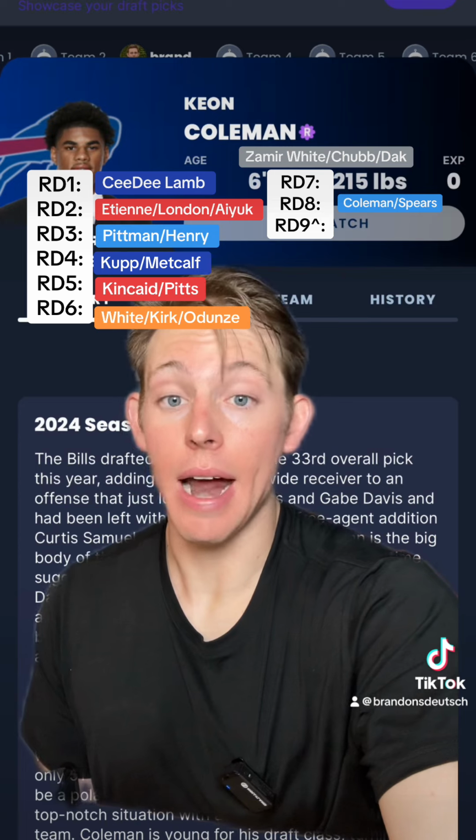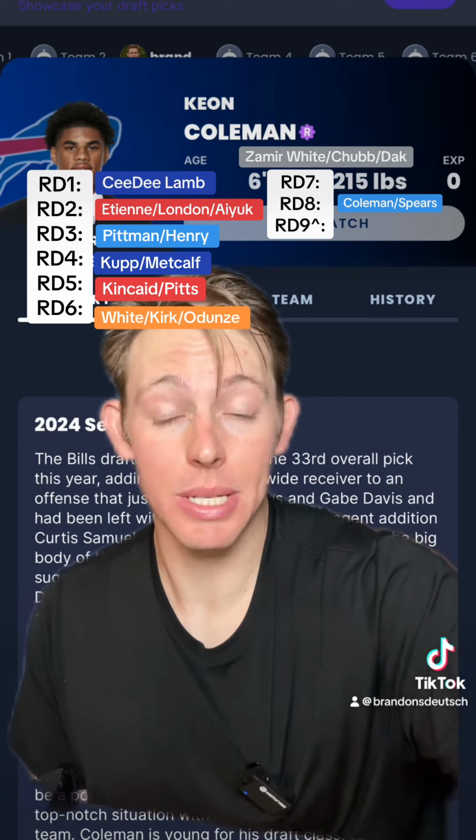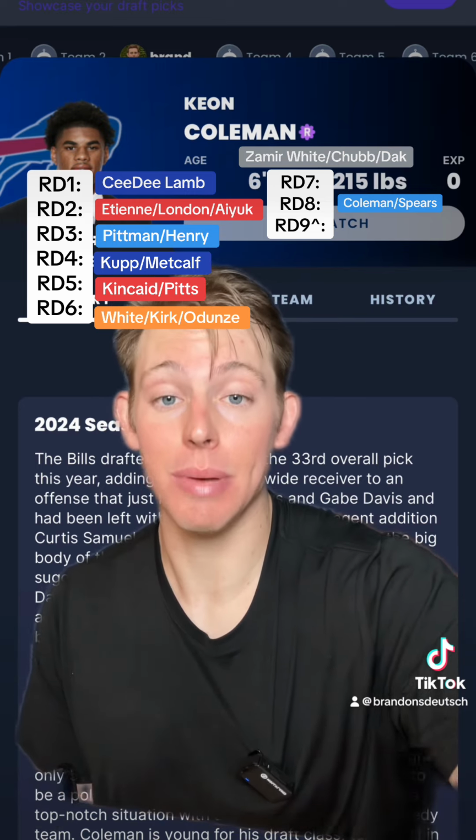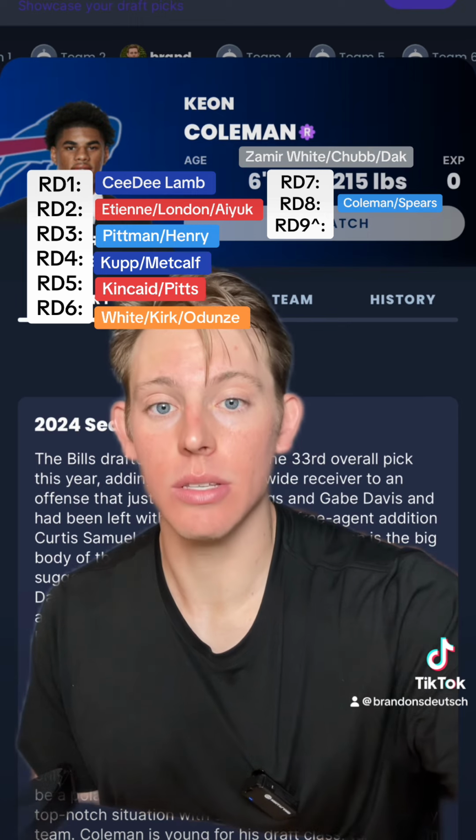Keon Coleman is a guy that I really like later on. You want to get depth and upside the rest of the way. He's a guy that is going to have a substantial role in the Bills' offense. Josh Allen single-handedly picked him to be the draft pick. He's going to be the wide receiver 1 or 2 almost right away, right? The rest of the way as well.